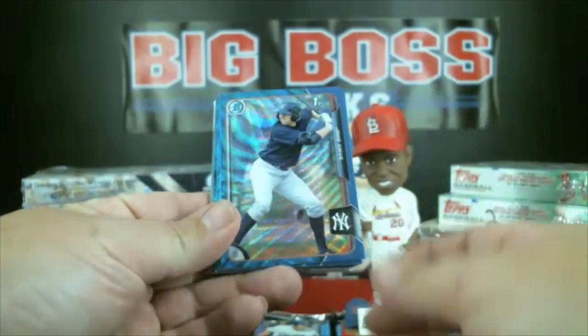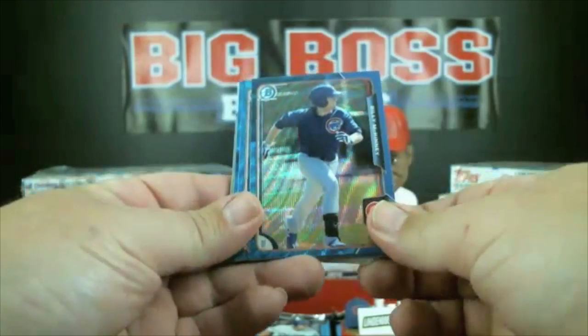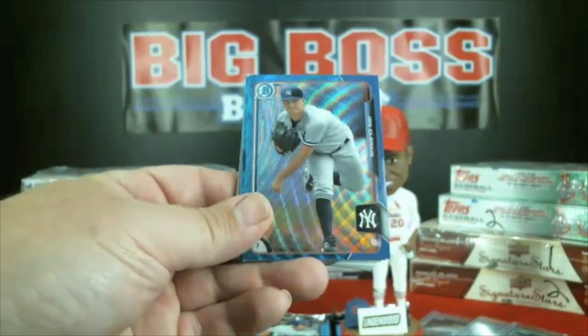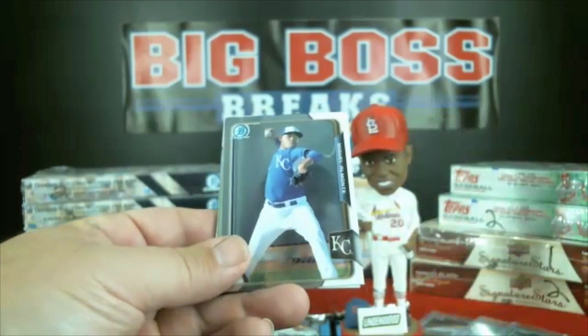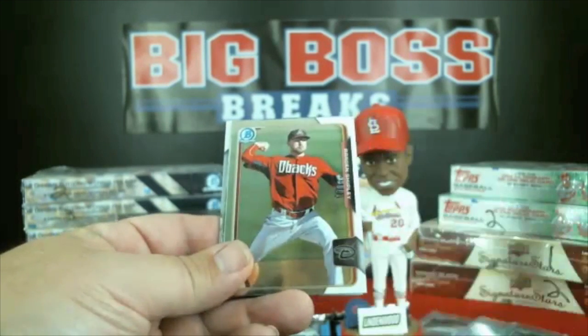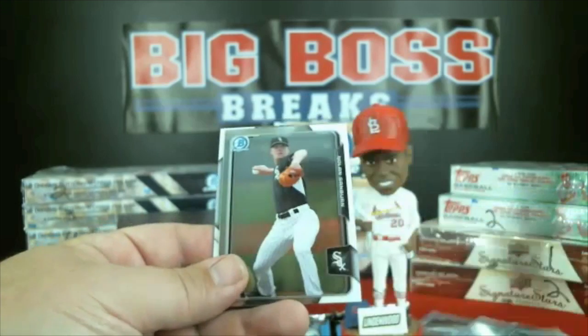Very nice. Jake Cave for New York. Billy McKinney, Cubs. Ian Clarkin. Are these showing up, Connor? Yeah. Okay. Nick Wells for the Jays. Nick Wells, that's a nice name. Very nice. Those were good. I love it when we run into those. Lucas Sims, Bradley Zimmer, Corey Seager. Nice card.